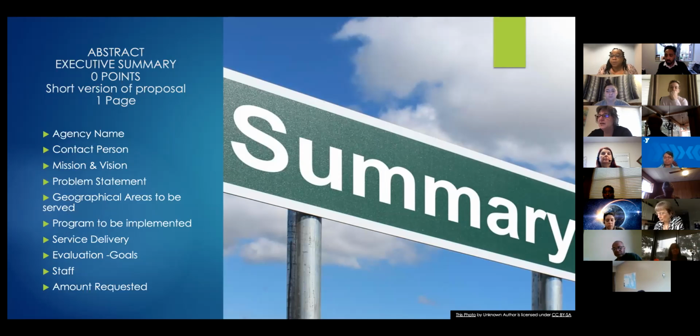It depends on what program you're doing. In our organization, about 90% of ours is grant. It's been that since 2002. And we're sustaining some of our programs that were grant funded through other programs as well. We incorporated those programs into other programs. That's it for now.